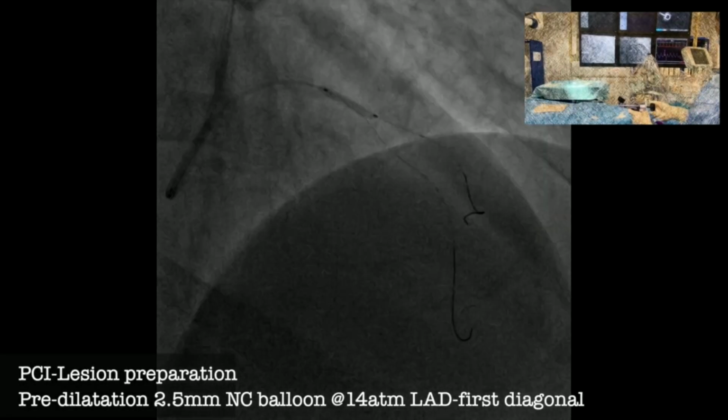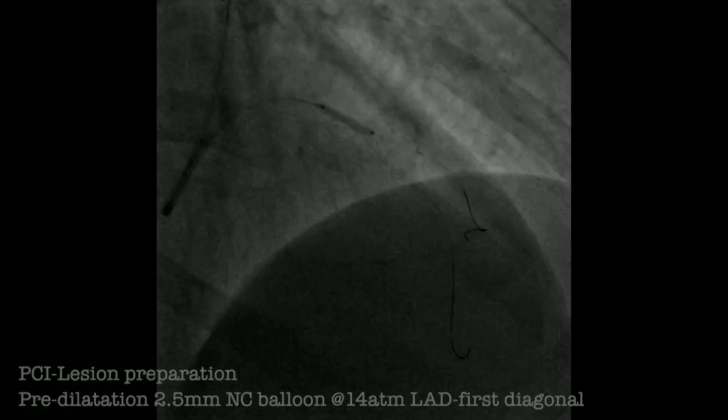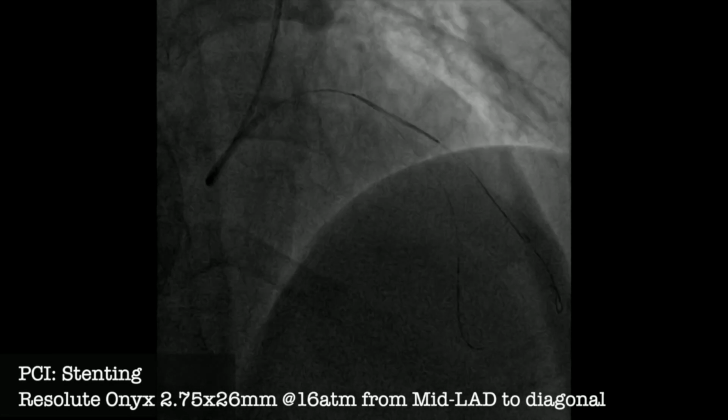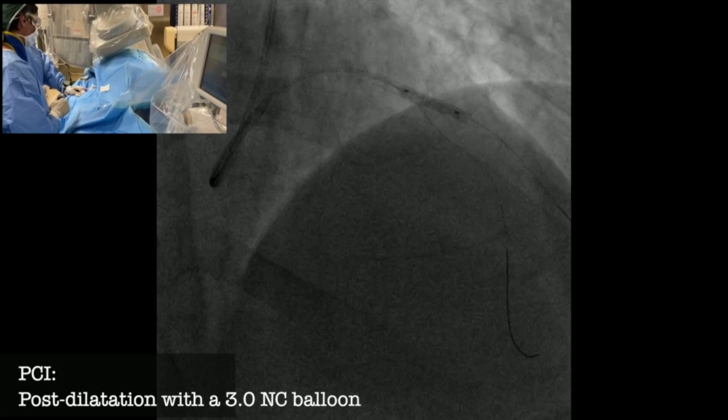The idea of stenting the diagonal was so that the flow in the distal part of the diagonal would be better. I would have fewer dissections than going with the stent to the LAD. But of course, this is opinionable. There is no science on that.